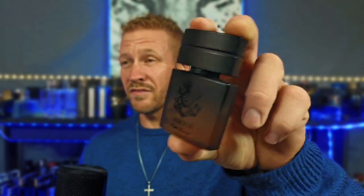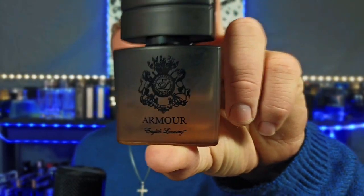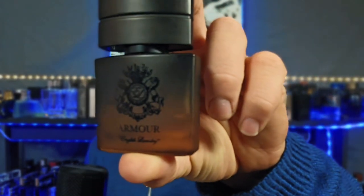And these things are crazy affordable. You can find the 3.4 ounce bottle for like $12. Maybe they went up to like $14.99, but either way, it's worth it. And for whatever reason, this one's not rated very high. I think it's pretty good. I like it a lot. I mean, look at the dent. It's a small bottle, but look at the dent. I wear this thing. I like it. So yeah, English Laundry Armor, I think, is definitely a worthy candidate for this list.